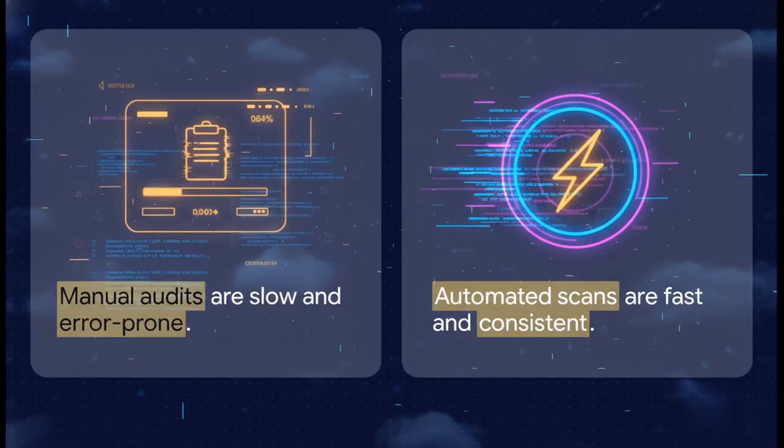And comparing the old way to the new way, it's literally night and day. Manual security audits are agonizingly slow, highly prone to human error, and they scale incredibly poorly. A human simply cannot check every single open-source library dependency manually. It's impossible. On the flip side, automated scans powered by tools like SonarQube and Jenkins are lightning fast. They are entirely consistent, and they run every single time code is pushed. Automation takes all those repetitive, high-volume tasks off the human plate, ensuring absolutely nothing slips through the cracks.